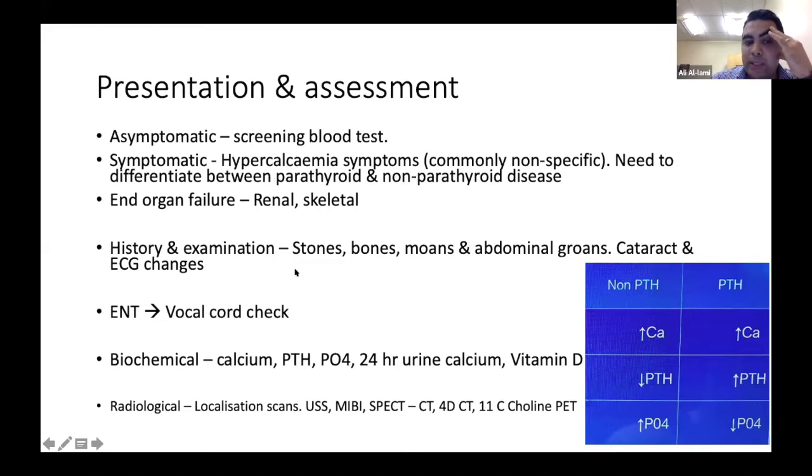When I get asked a question about how you would approach this scenario, I start with history and examination. I ask about the medical school mnemonic of stones, bones, moans, and abdominal groans. Stones can be in the kidney, that is one presentation. Bones, when you have osteoporosis and fractures. Moans are the generalized symptoms that can be fatigue.